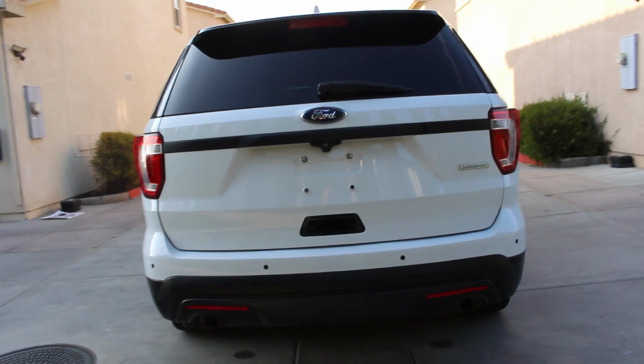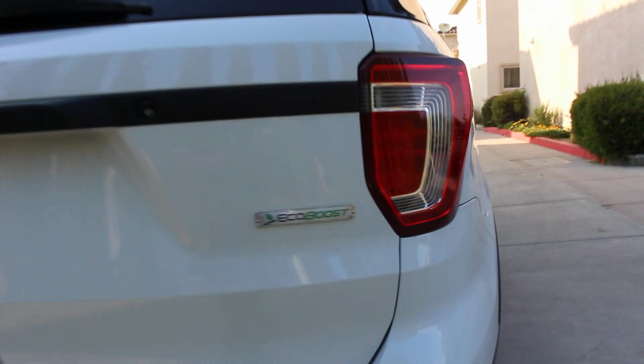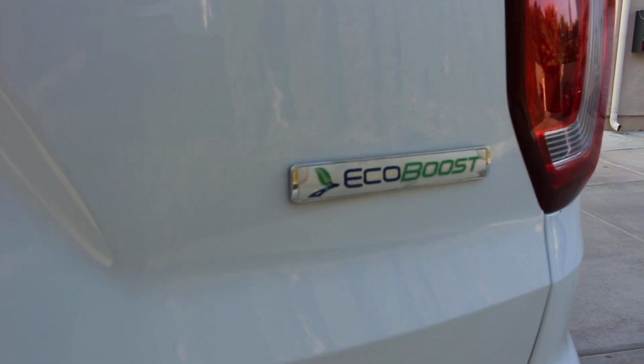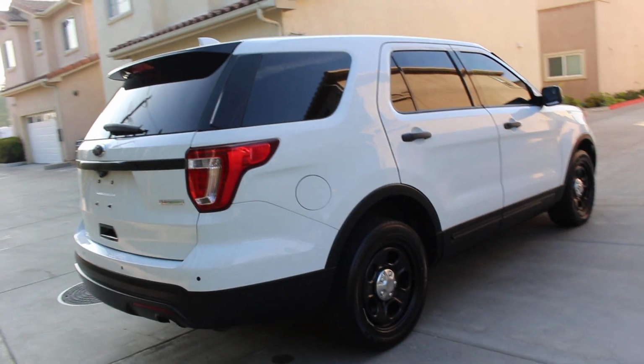Did I mention the vehicle does have working backup cameras and sensors? Well, it does. This is going to be the Ecoboost Ford Explorer Police Interceptor, folks. The paint is bright white from factory. This is not a repaint. What you see is what you're going to get, folks.